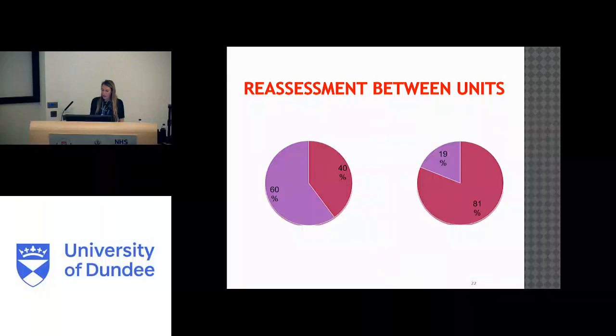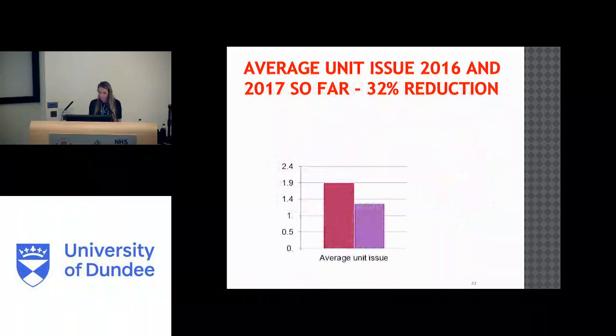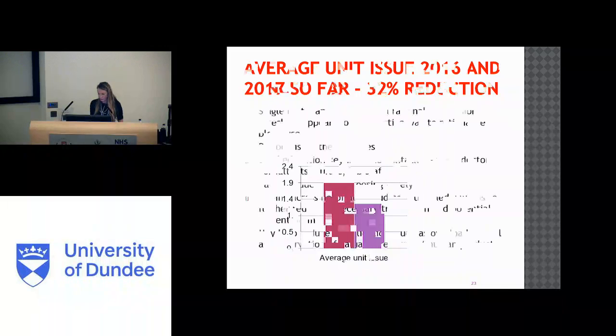And a nice graph of the significant increase in reassessment between units, so from 40% to 81% that were then reassessed between units. And the average issue, 2016, and then the 6-month update. This is a good reduction.